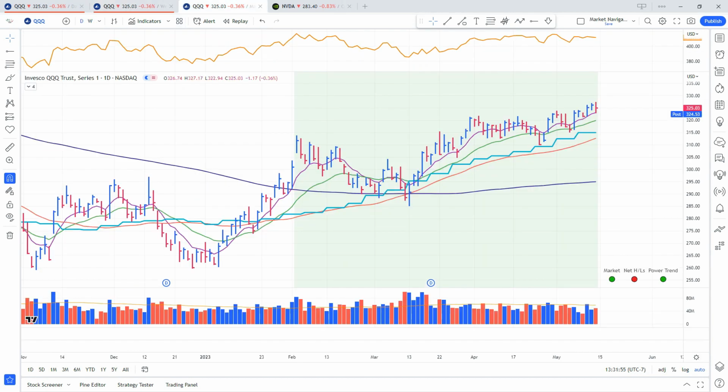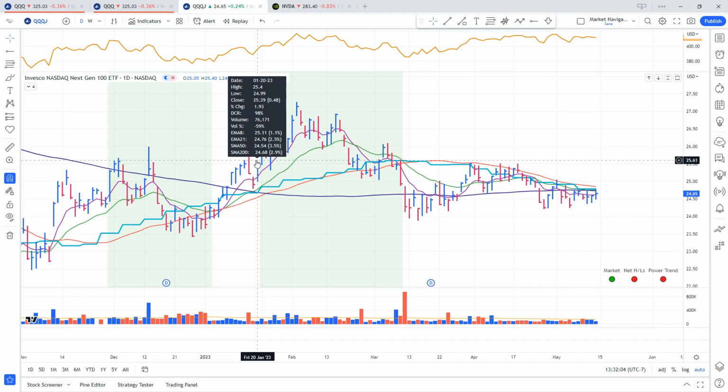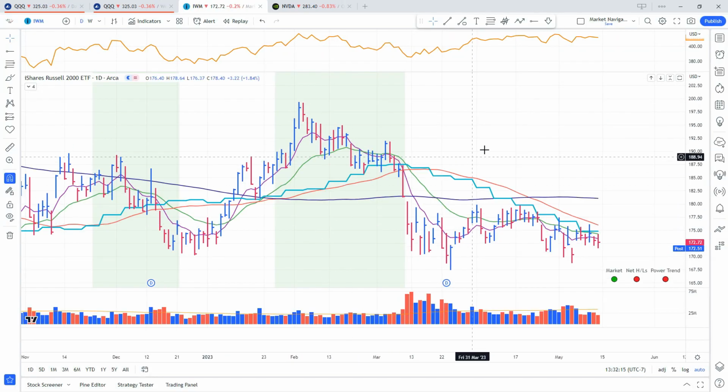Now, the strength here continues to come from the mega caps, while on the other hand, if we go back to the QQQJ, it shows a completely different picture. It looks much weaker, and now it's actually living below all of its moving averages. If we go ahead and look at, say, the IWM as well, we see a similar picture to the QQQJ. We're below all the moving averages, and they're negatively stacked at this point, meaning we have the 200-day on top of the 50-day, which is on top of the 21-day, which is on top of the 8-day. So unless you're in the QQQ, things aren't looking great on these other indexes.